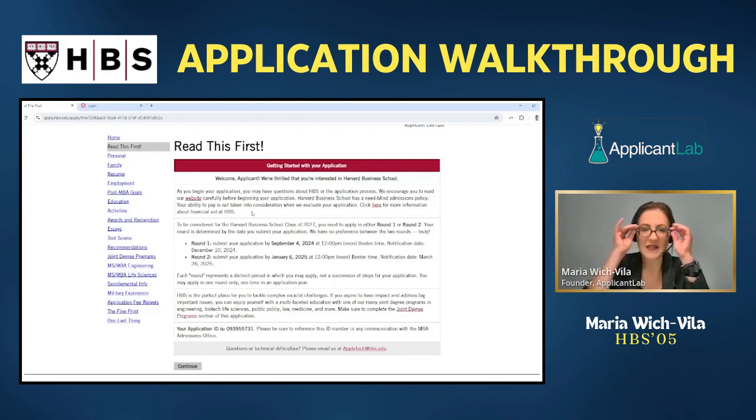Okay, so here we are on the first page. And you're like, okay, Maria, why are we even bothering with the first page? Because the one thing I want to point out on the very first page when you log in is the deadlines. The deadline is due at noon Boston time.